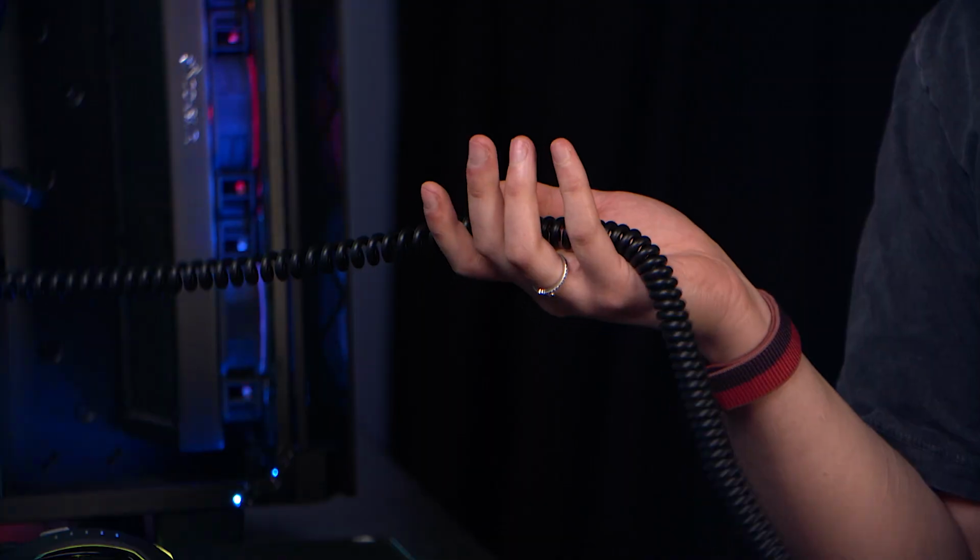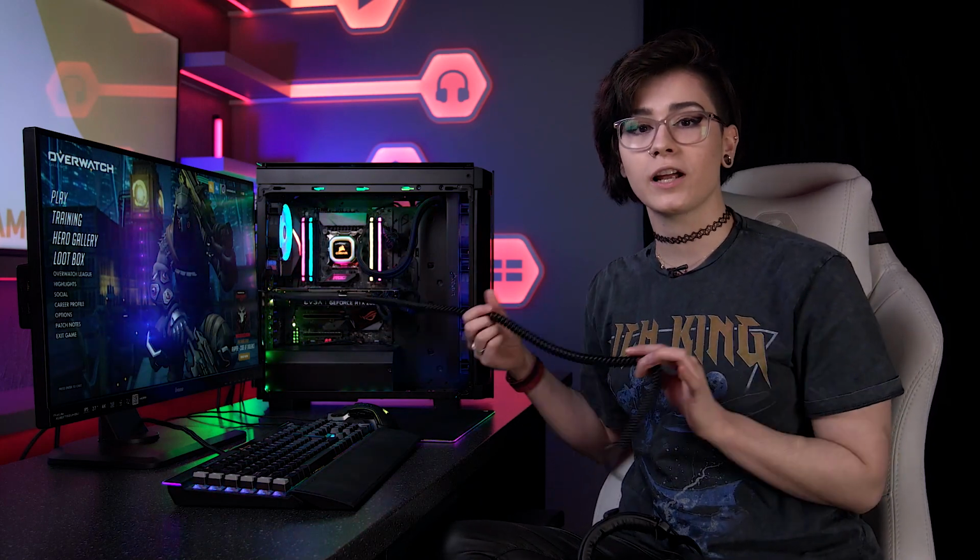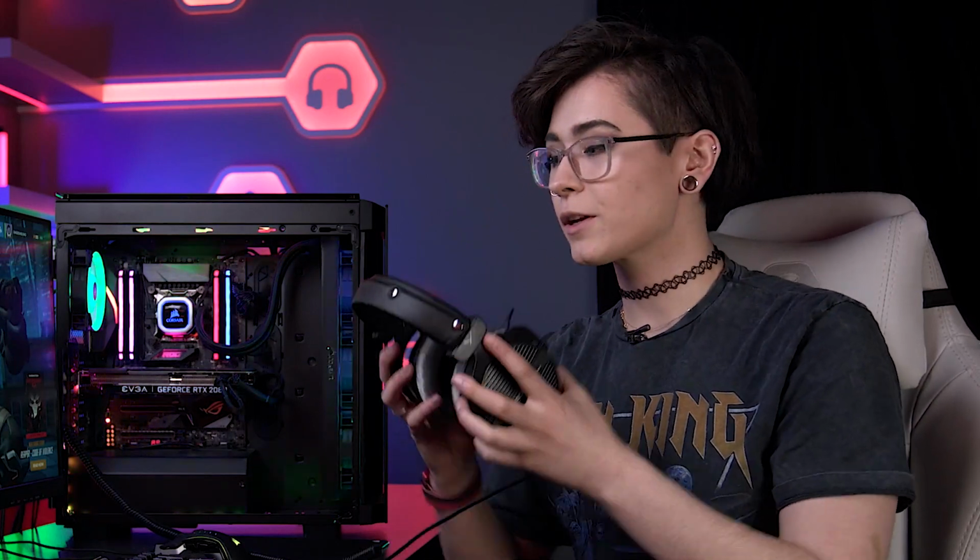It's also got a long bungee cord, which is quite good because it gives you a lot of extra room to be able to move about. So if you are someone who tends to be a lot more energetic and gets off your chair while you're streaming, this extra bungee cord is going to allow you more range of movement. So now moving on to comfort and sound, I'm going to pop these on and play a couple of rounds of Overwatch and get back to you of how they feel and how they sound.